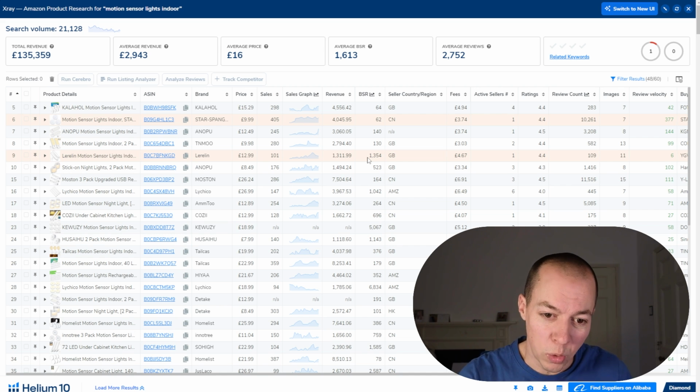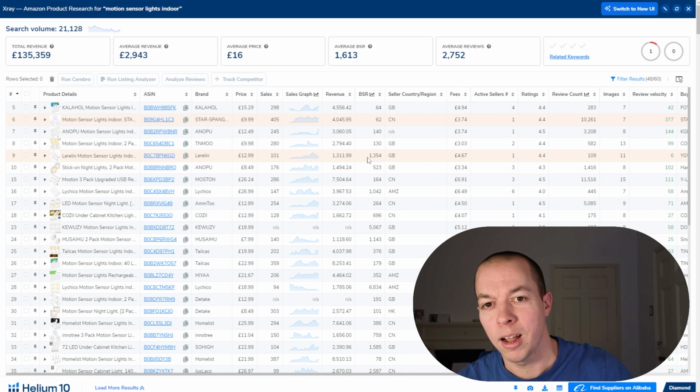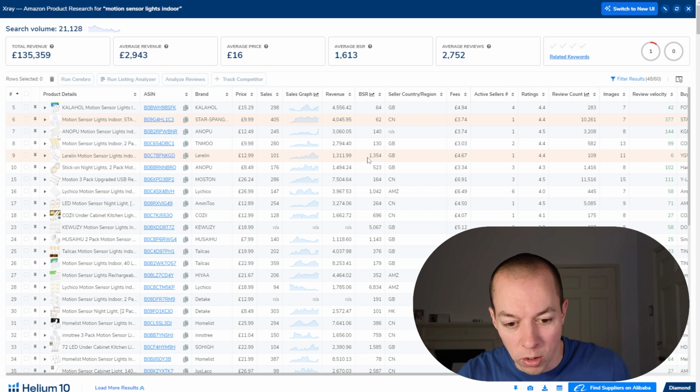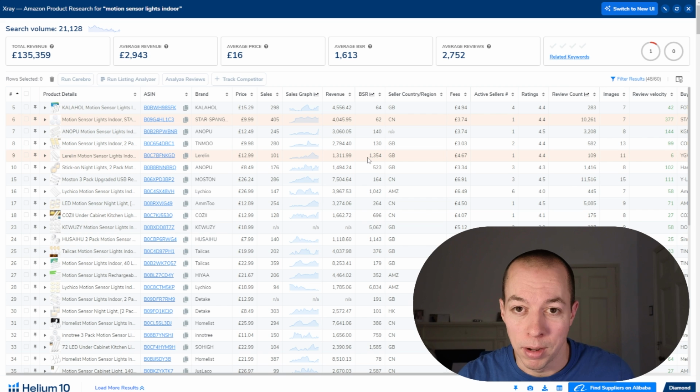What happens is people find one product, they deep dive, they go into Alibaba, they waste 2, 3, 4 hours of their time, and then actually it turns out that product isn't viable and they're no further along. If you've got 3 to 5 products instead and you work looking at all of them together, it's a much better place to be.